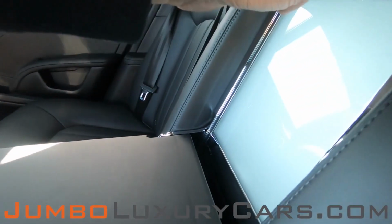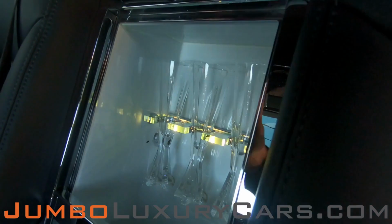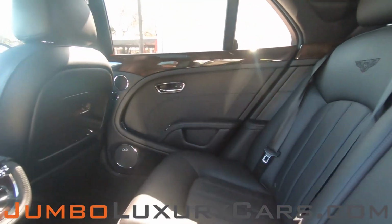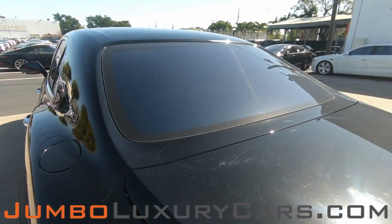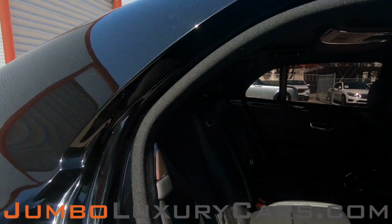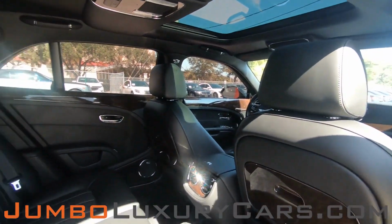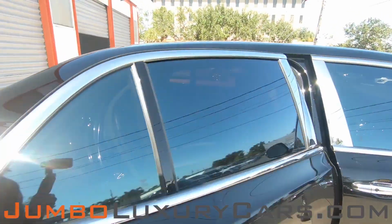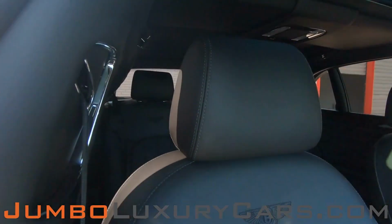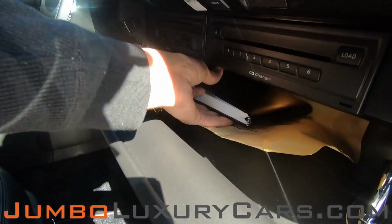Here you have your armrest. Coolers. Here's another angle of the back seats. As you can see, everything is in excellent condition. Passenger seat is in excellent condition as well. In the glove compartment, here we have your owner's manual.